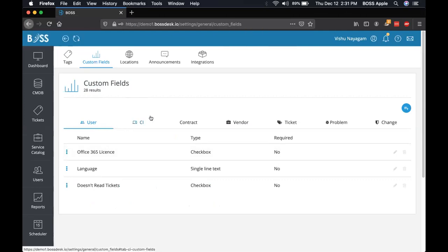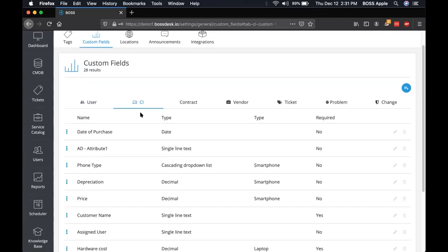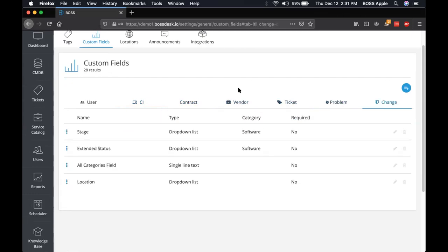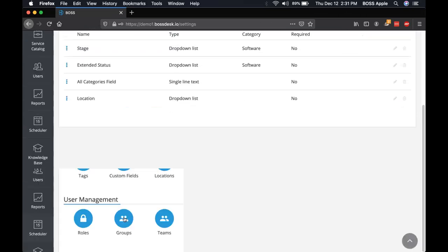It looks in just as the default custom field on the product, right? You can add it to your asset, contract, vendor, ticket, problem, and change management also. Okay, extend fields. We do track location. We do asset management also. I will explain that in a bit.